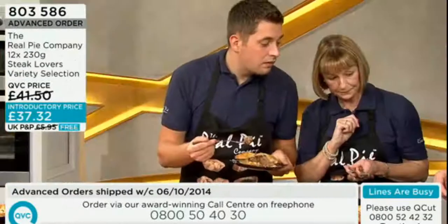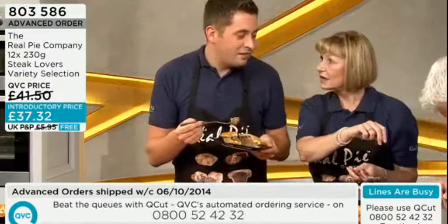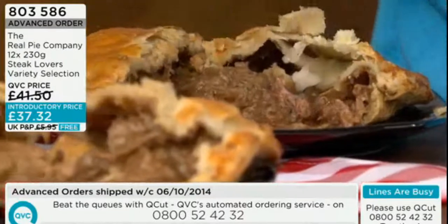So that actually is steak and field mushroom. No, it's not. You can't have two Merlot together. Oh, you put two out. You should have two in the pie, you get two in the pack. Honestly, the taste is exquisite.